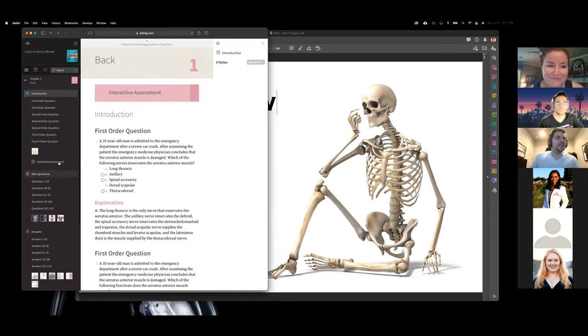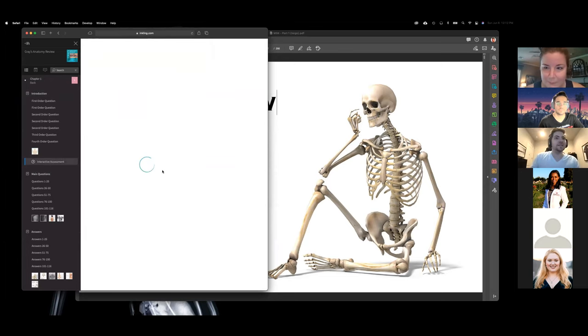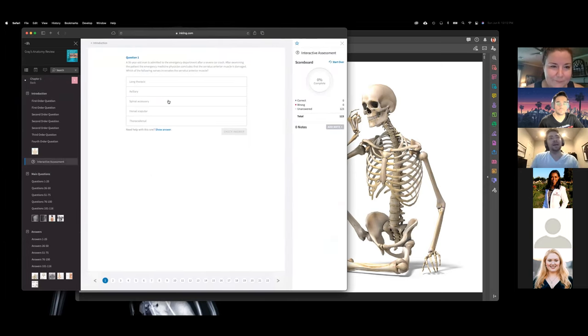So there's an app too, and you can go to the website, put in your book code and go to interactive assessment. I use my iPad, and so you could answer the questions. See, I don't even have to read the question. There you go. That's right.